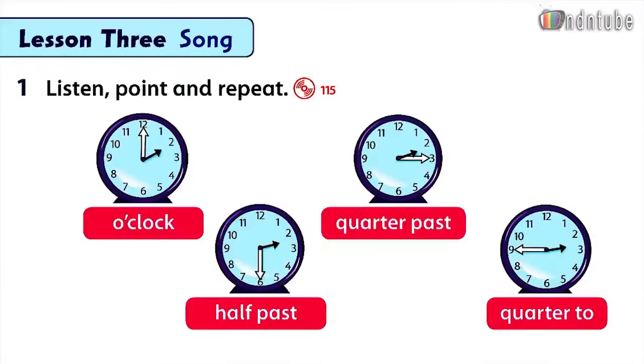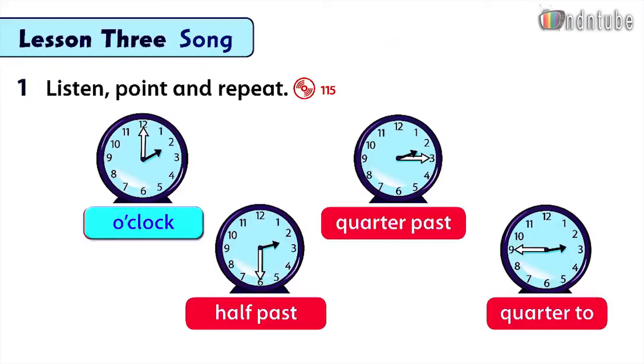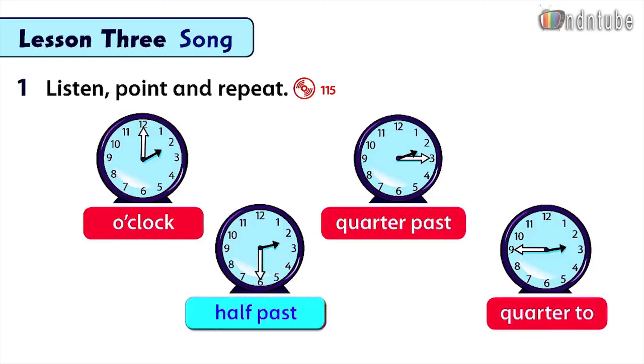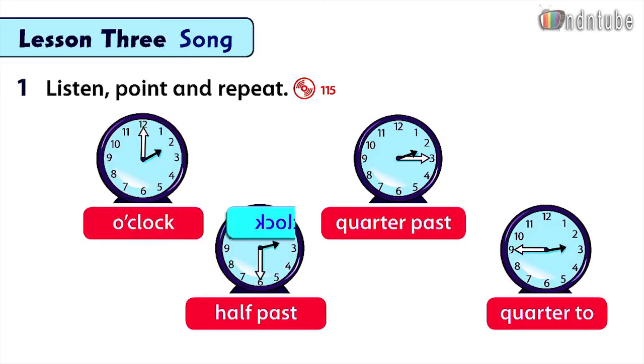Listening 115. Listen and point. A clock. Quarter past. Half past. Quarter to. Half past. Quarter past. O'clock. Quarter to.